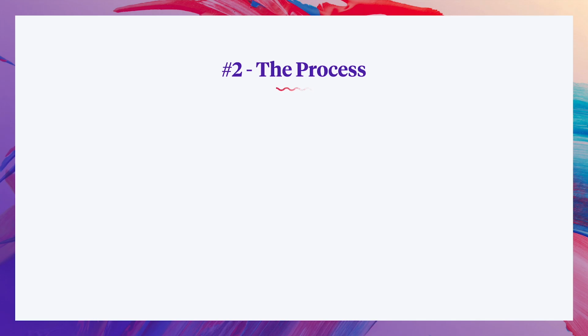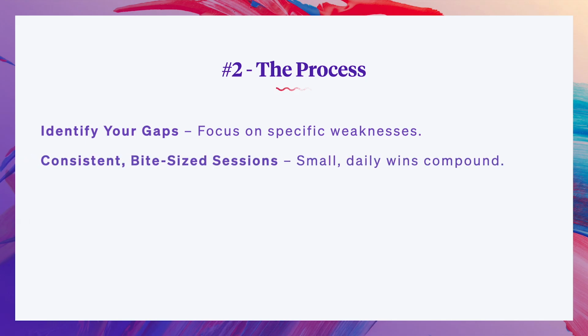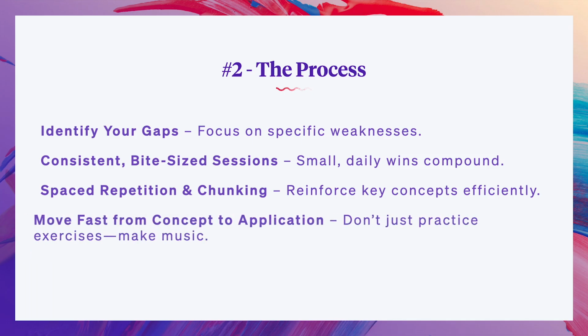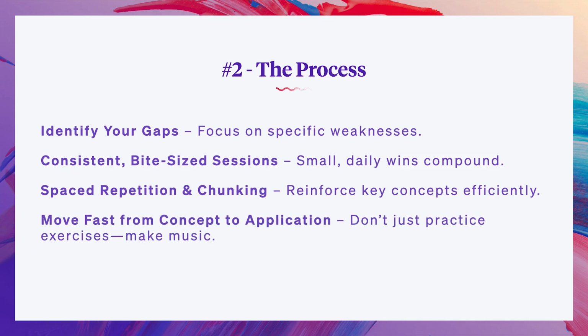The next P is the process, which is really the how of how you practice. And that process starts with identifying your gaps, so knowing what your specific weaknesses are. Then we use consistent, bite-sized practice sessions every single day to compound wins. Next, we want to use tools like spaced repetition and chunking to reinforce key concepts efficiently. And finally, we want to move quickly from concept to application. So not just practicing exercises for exercise sake, but actually making music.